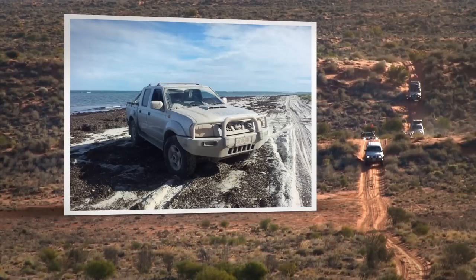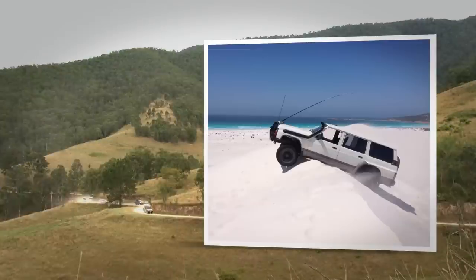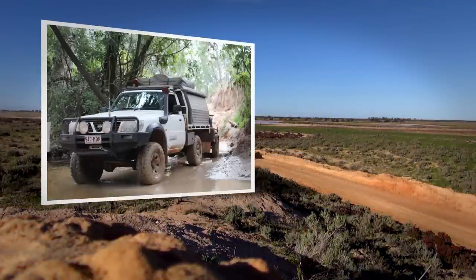Our first entry for the week is this D22 Navara, taken after a day out on the beach near Kadena in South Australia. Next is this GQ Patrol, having a bit of a break while playing in the pristine sand at Esperance in Western Australia. Now this looks like a great trip. The GU Ute is all set up and heading to Cape York. This shot was taken at Palm Creek on the Telegraph track.